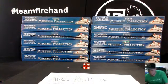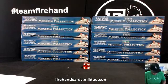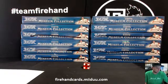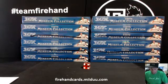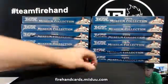There you go, 2015 Museum Baseball, 6-box half case break, number 2. Stuff out the way here. Good luck, everybody. All the boxes that are marked with lines are the ones that we rolled for the break.